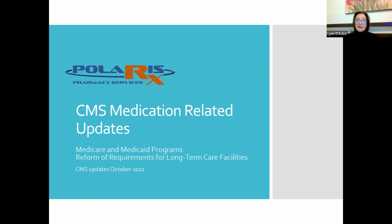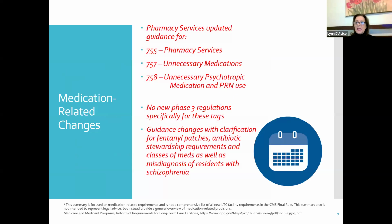So today we're going to talk about CMS medication-related updates. A lot of the new updates now have been because of language, not actually new regulations. But it's important to understand this to make sure we're all on the same page. So here are some of the tags and things that we have had language updates on, and I am going to be going over them.